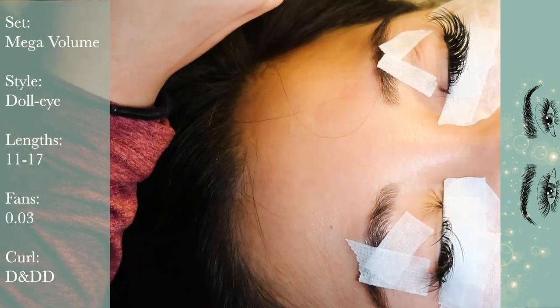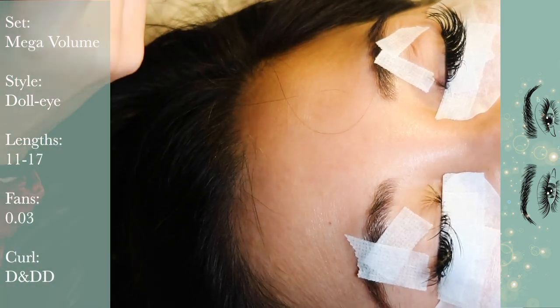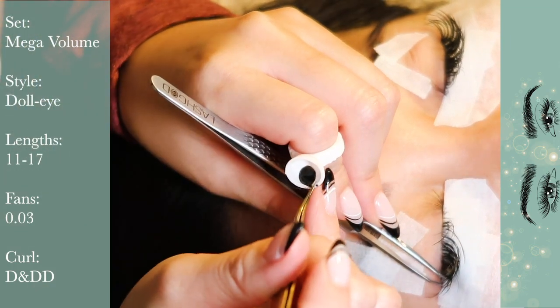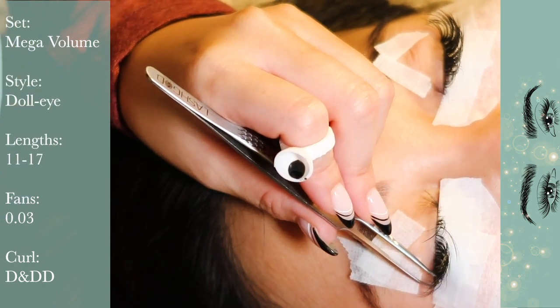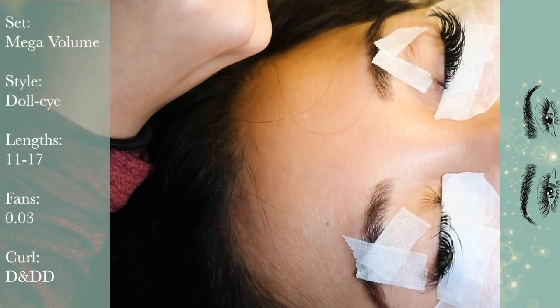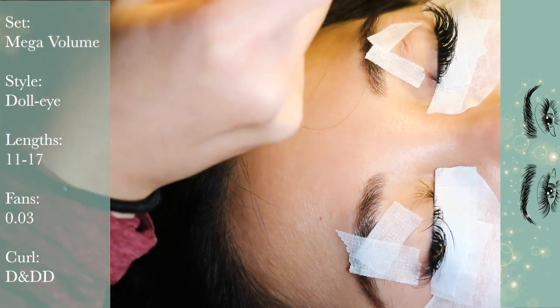Before I get into any of my sets, I always put a disclaimer out there that all the advice and tips that I'm giving you guys is completely subjective. I am in no way a trainer, but I have 2, almost 3 years of experience lashing. So I've learned some things along the way and I'm here to share it with you guys. Today I wanted to focus on getting a very fluffy mega volume set.